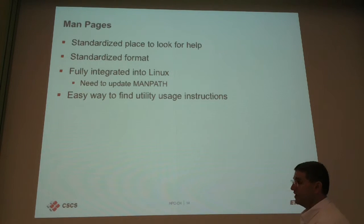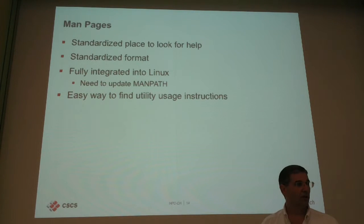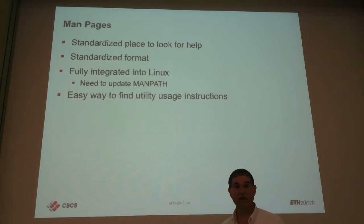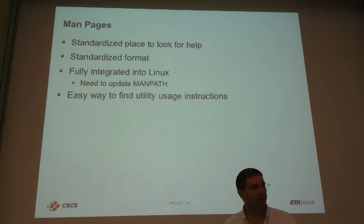I'm a strong proponent of man pages. It's an easy way to do documentation. In my career, too many times I've had to go and knock on a door and say, what did you do here? How does that work? What are the options? I want to just say man, the command, and I'm done. The only requirement, it needs to be in your man path. Very simple thing to do.